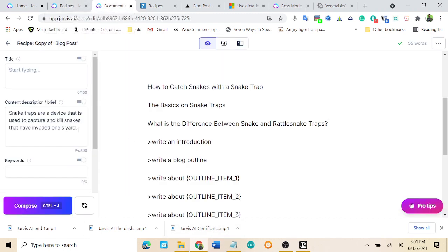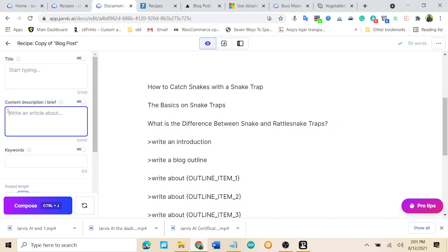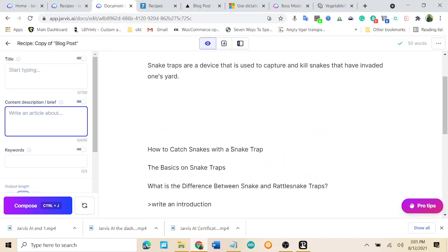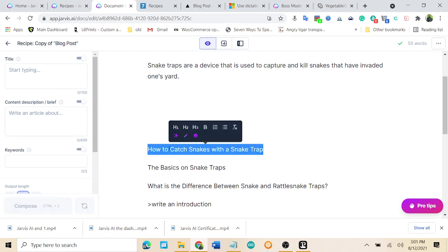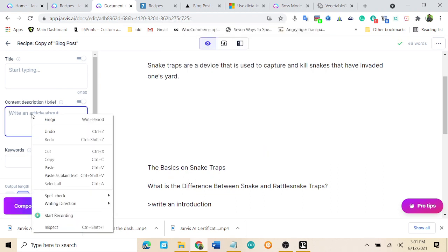So I think what we're going to do is take out this content description brief that we put in. How to catch snakes with a snake trap. Now we're going to pick one of these. Actually, that was one, how to catch snakes with a snake trap. All right, so let's go and copy this, add it to our content description.